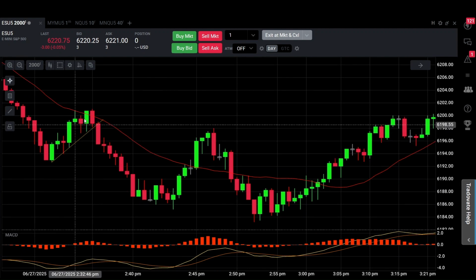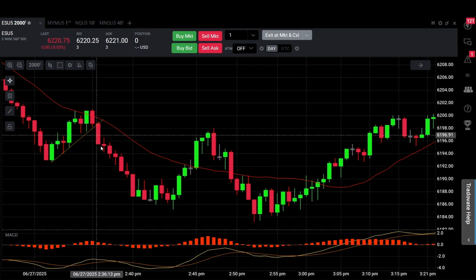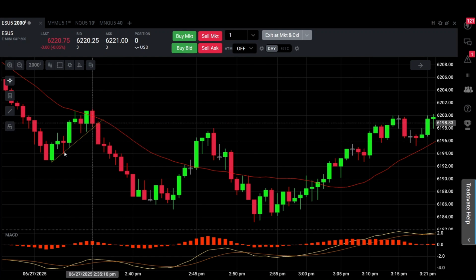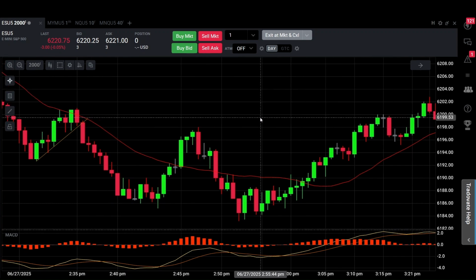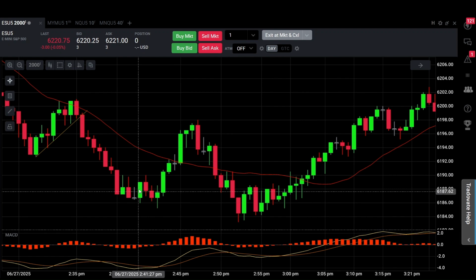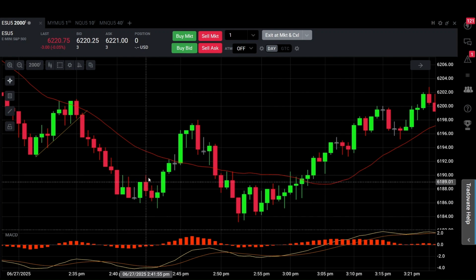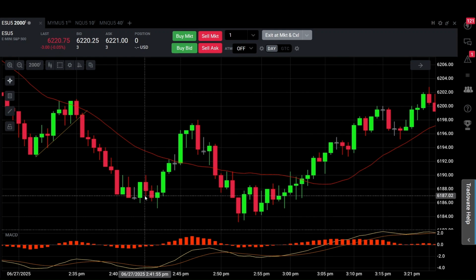Even though you lost, if you take the loss and then you take your 2 to 1, you're up 1 unit. If you just take another 1 to 1, then you're break even for this little trade setup there. Here is another one of those 2-candle formation pullbacks. You have a bullish candle, a bearish candle that sweeps the high, comes back down, entry here, you get stopped out.